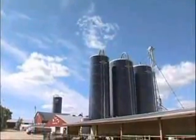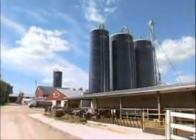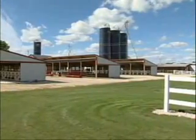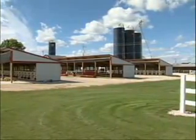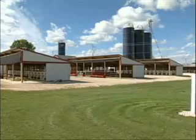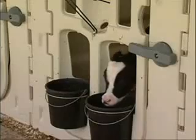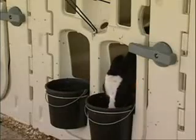We milk approximately 400 cows and have been farming and dairying since 1981. These buildings were sized for a 400 cow dairy, where we should be able to fill one of these buildings within 2 weeks and keep those calves in their own environment, own group, through weaning.